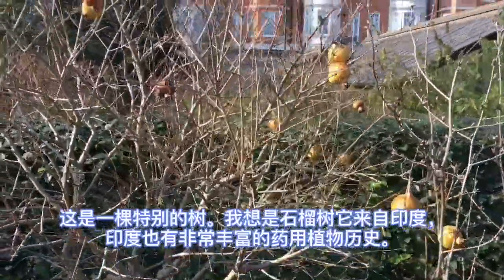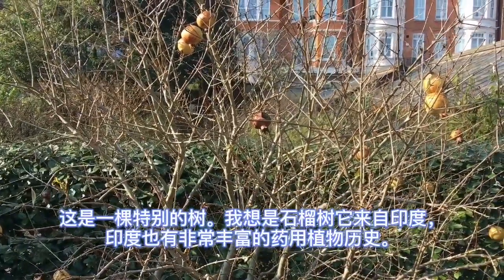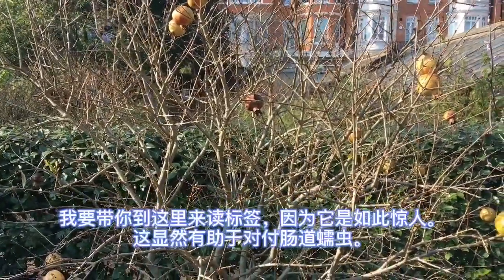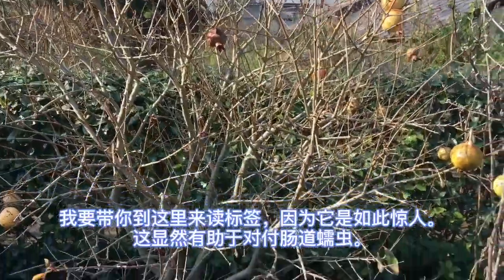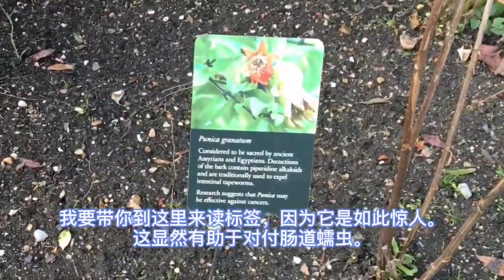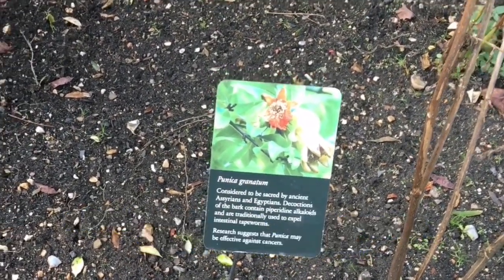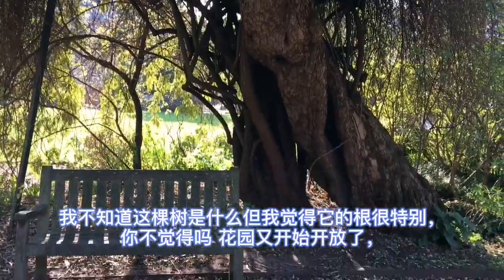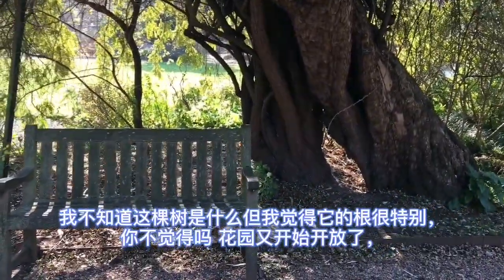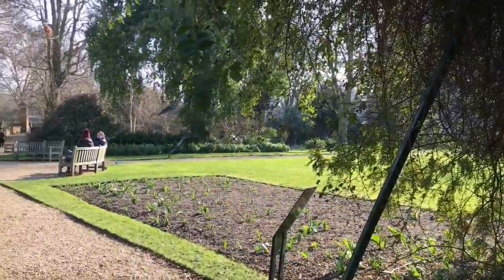I think it's basically a pomegranate tree, and it's from India, which also has an extraordinarily rich history of medicinal plants. And I'm going to take you down here just to read the label because it's so amazing. This apparently helps with intestinal worms. And here, I'm not sure what this tree is, but I think the roots are just so extraordinary. Don't you? And here the garden again, it's beginning to open out.